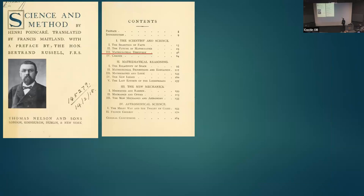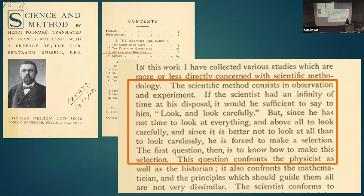At the beginning of the 20th century, Henri Poincaré published this wonderful tiny little book called Science and Method. It articulates a lot of what we call today the scientific method and unites many different disciplines. By the way, I highly encourage you to read it. At the end of it, he summarizes: the scientific method consists in observation and experiment. If the scientist had an infinity of time at his disposal, it would be sufficient to say to him, look and look carefully.